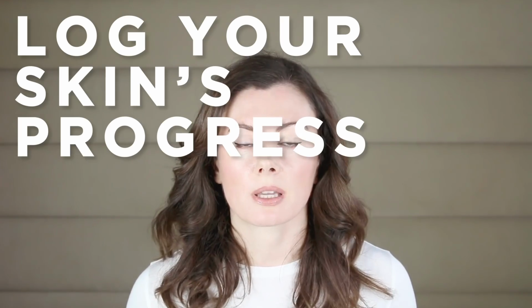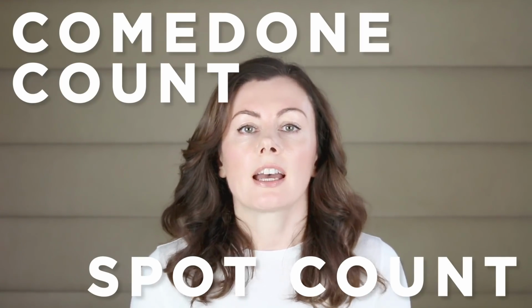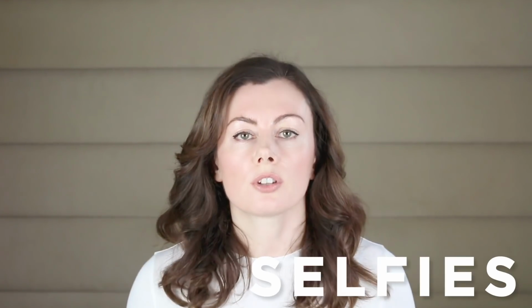A final thought is to log your skin's activity because it's so difficult. Even when I see patients in clinic, it can be really difficult to know what's what in terms of progress, because it's so easy for the eye to be distracted by red marks of spots that have gone. So I think if you can do an inflammatory spot count and a comedone count, and maybe document with selfies in good natural light, it's a great way of really being objective about your progress. So that can really help.